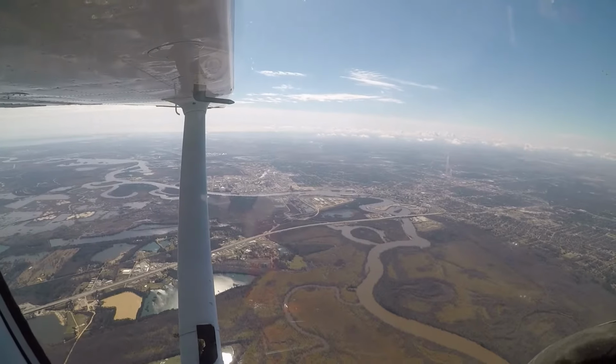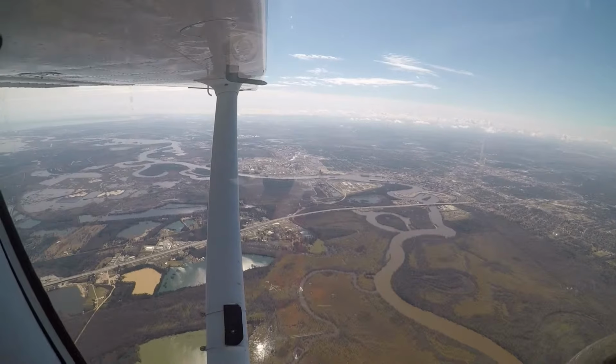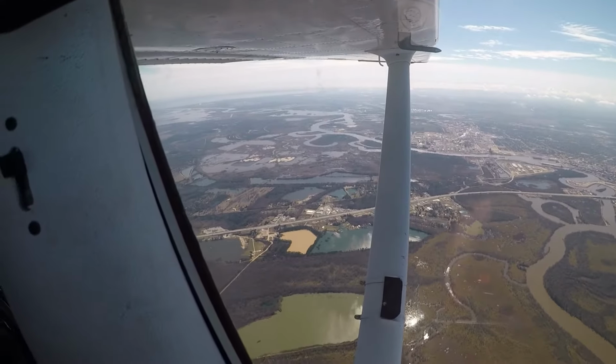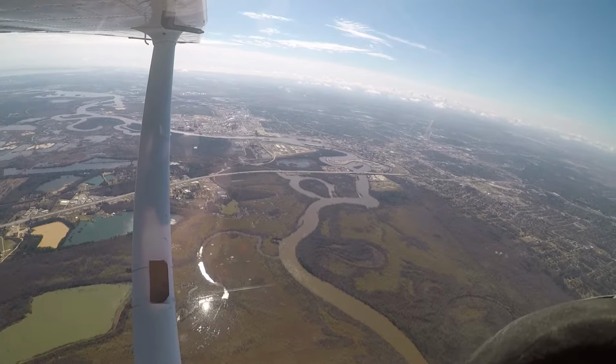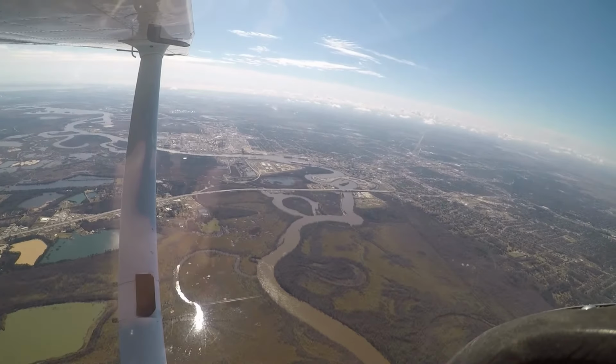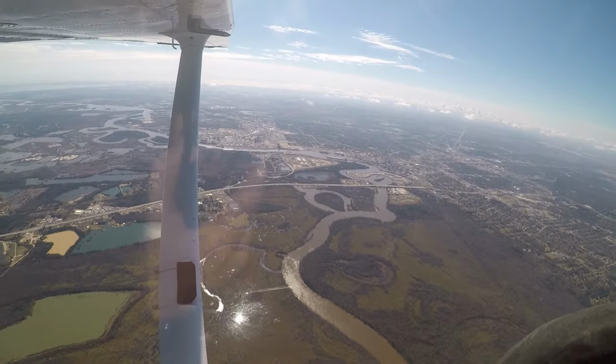Looking at here is I-10 coming into Beaumont, from over there would be Vidor, and then this is I-10 here coming into downtown Beaumont. That's the Neches River down there.